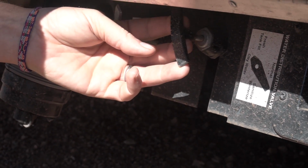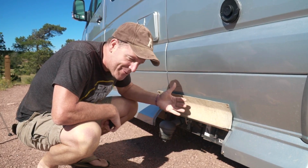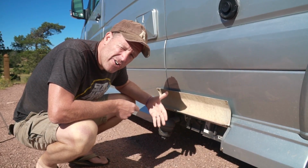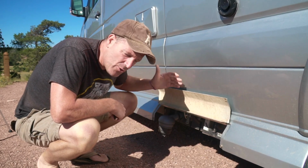You pull out your black water. You always do your black water first. You pull that out, turn on the macerator so that it pumps it out. After your black water is done, which is your poop and pee, by the way, then you do your gray water. Your gray water is shower water and sink water. So basically just water with soap in it, maybe some food particles or whatnot. And then you pull that out and you do that next.